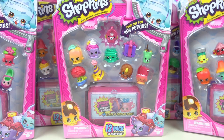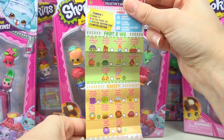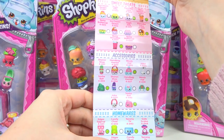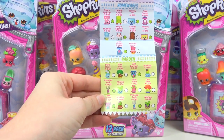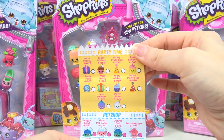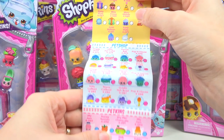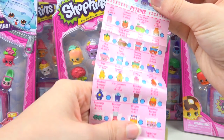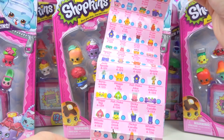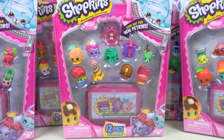They're so cute. Okay, so first of all, here's the new shopping list. We have fruit and veg, Bakery, sweet treats, accessories, homewares. We have a garden section now. Cool. Party time. Woohoo! Pet shop. Petkins. Look at all the Petkins. There's a lot. And then the limited edition. Fun! Okay, I'm so excited.